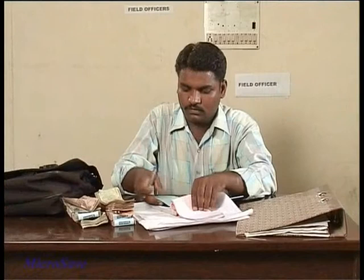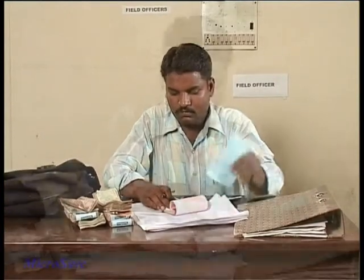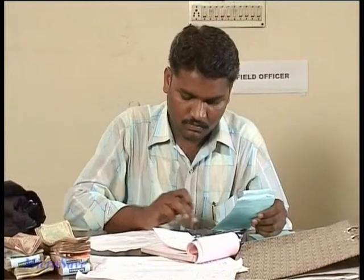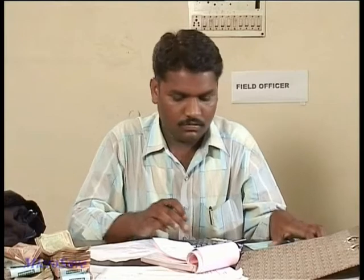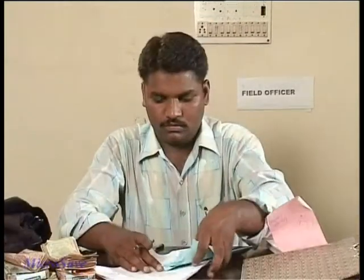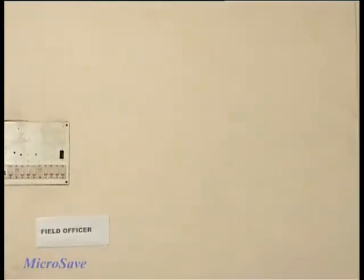The field officer tears off the second copies of the receipts he had issued that day, cross-checks the total of the collection column of the demand collection balance report with total cash collected and the totals of the receipts issued on that day. Once tallied, the field officer hands over the cash, the demand collection balance report, receipts and the copies of the denomination slip to the cashier.